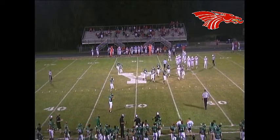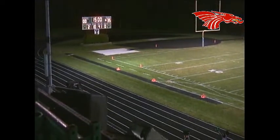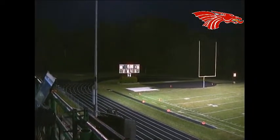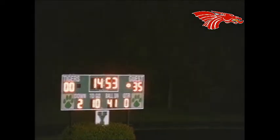And that's the case. The clock expires on the first half. The New Palestine Dragons, though, had a fruitful one as the defense produces a pair of scores and the passing game produces a pair of big play touchdowns. The New Palestine Dragons with a 35-0 lead over the Yorktown Tigers at halftime.